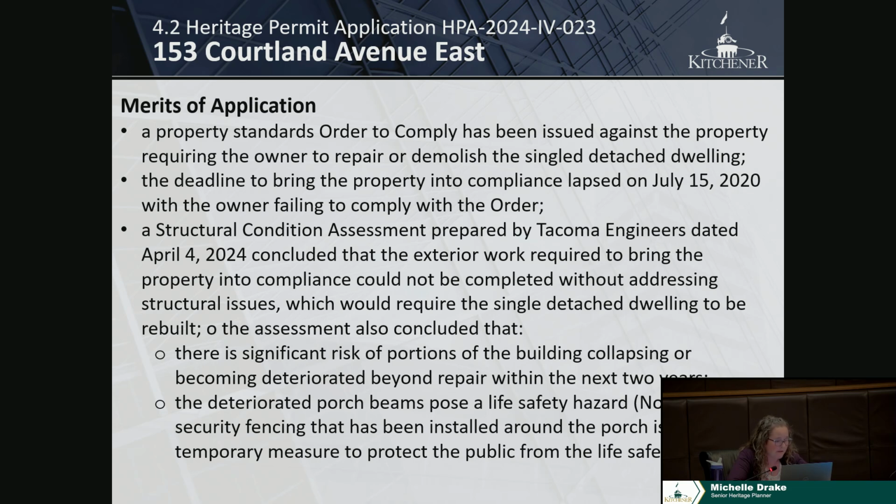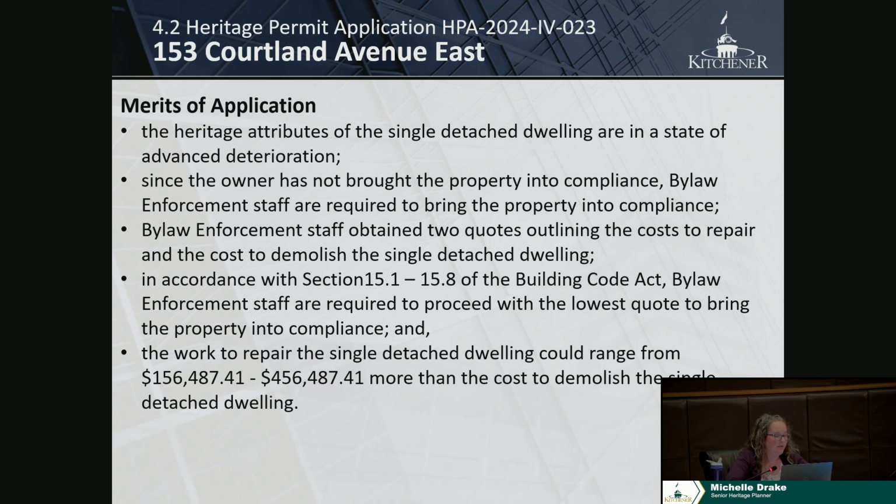The assessment concluded that there is significant risk of portions of the building collapsing or becoming deteriorated beyond repair within the next 2 years. The deteriorated porch beams pose a life safety hazard. The security fencing that has been installed around the porch is a temporary measure to protect the public from this life safety hazard. The heritage attributes of the single detached dwelling are in a state of advanced deterioration.